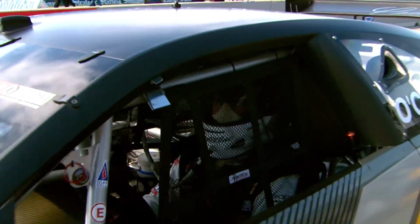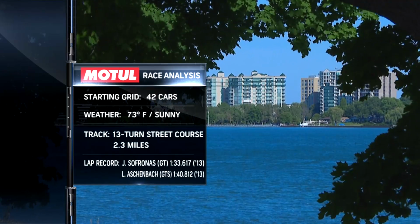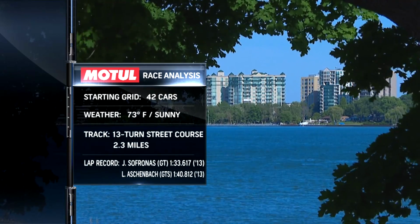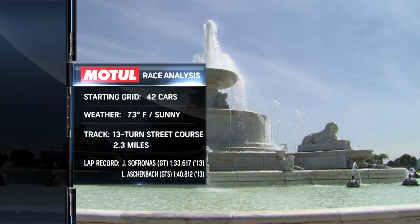Boy, does he know how to lay him down here on the pole once again, Johnny O. And as we head into our Moat Tool race analysis, big field as usual, absolutely phenomenal weather, folks. It's incredible. The track, it's a good one. It's a great one. It's very challenging, and the weather, as you said, has been incredible.